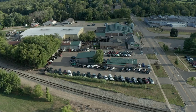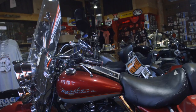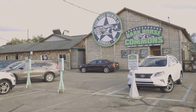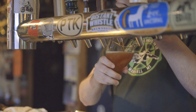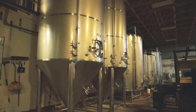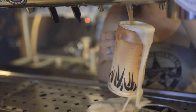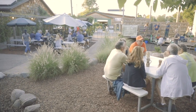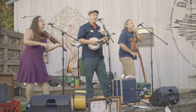Dark Horse Brewing opened in 1997 and has grown into a business about much more than beer. The Dark Horse compound includes a motorcycle shop, woodworking shop, coffee roastery, bakery, creamery, and even a tattoo parlor. But they're best known for their beer, which is brewed on site and distributed across Michigan and the northeastern United States. Enjoy a pint in their spacious beer garden, along with a wood fire pizza and some live music.